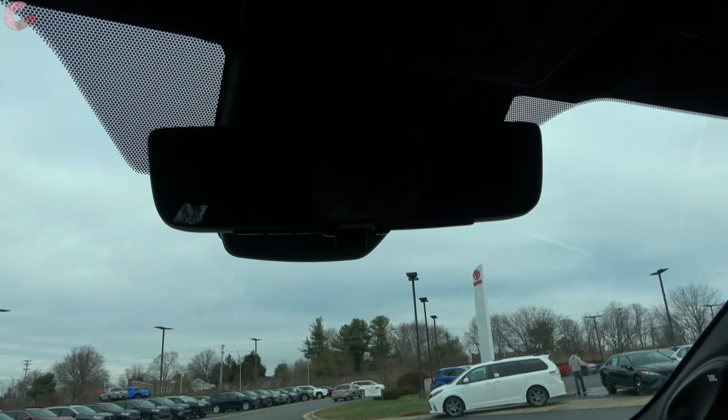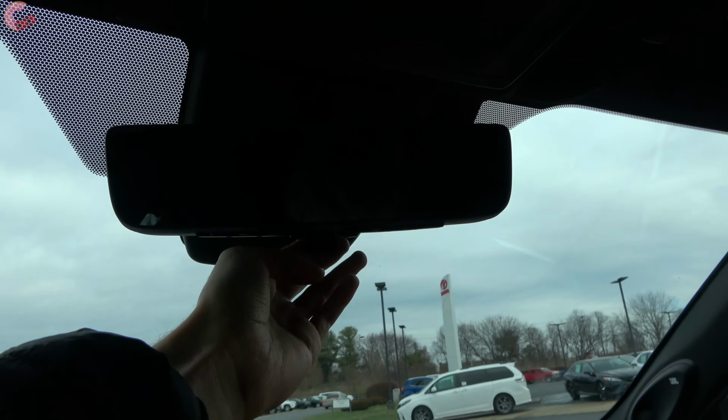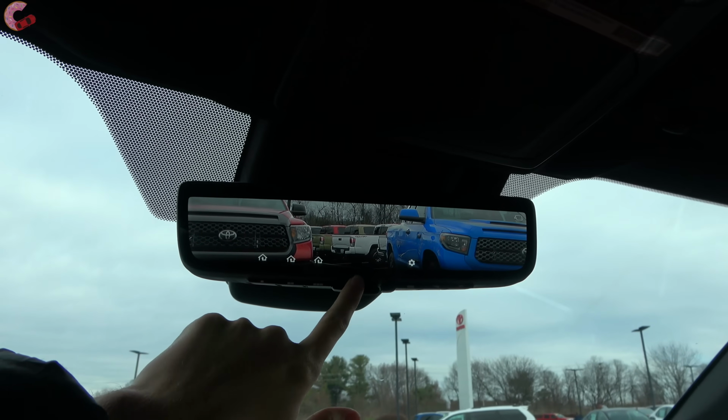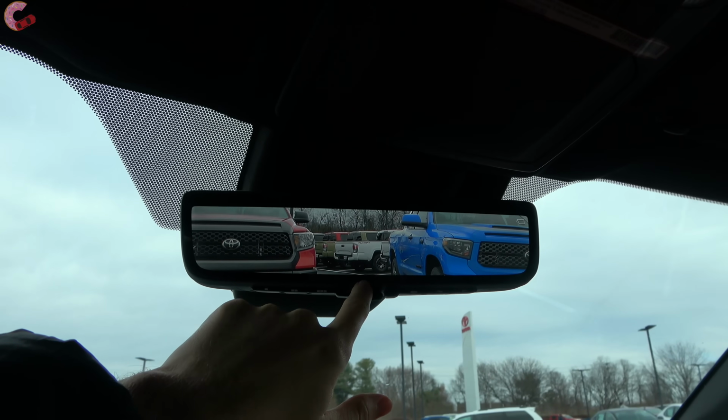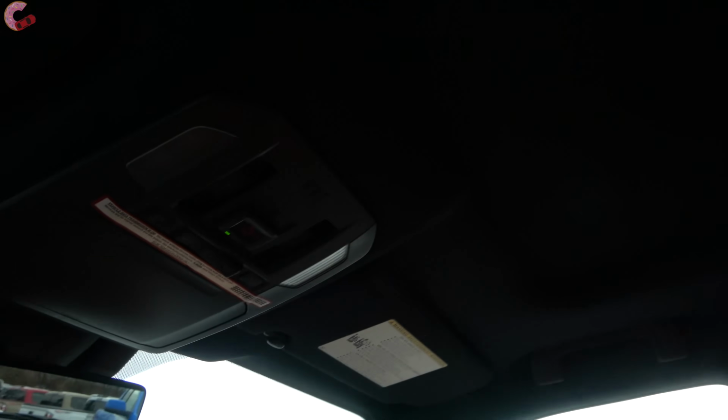Now moving upwards here, you're going to find 2 Platinum exclusive items. One of those is going to be this rear camera mirror. When you flip that switch, as you can see, it just goes to a camera in the back and cuts out all of your obstructions. And then the second item is going to be this power panoramic moonroof.